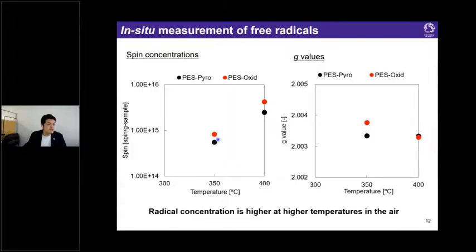So the observed spin concentration in the presence and absence of oxygen revealed that spin concentration under air atmosphere was slightly higher than that in the absence of oxygen. So this ensured that chemical reaction progressed in the non-weight loss region. It should be noted that spin concentration under 300 degrees was non-detectable. So the thermal reaction mainly started over 350 degrees, and oxygen enhanced the formation of radicals.